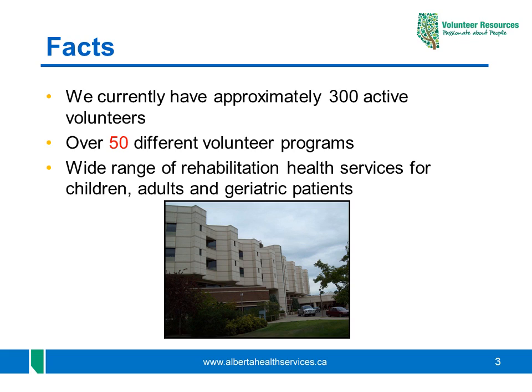So the Glenrose is a rehabilitation hospital located in Edmonton, of course. We have about 300 active volunteers. There's probably about 1,600 staff. We have over 50 different volunteer programs and a wide range of rehabilitation health services for children, adults, and geriatric patients. And an important thing to remember is that the Glenrose doesn't just service Edmonton. It is pretty much Red Deer North. And when I say north, I mean north, as well as northern BC, northern Saskatchewan, and the territories. So people could be here for a long time, being a long way from their home. So it's really important that we have volunteers to help those people out.